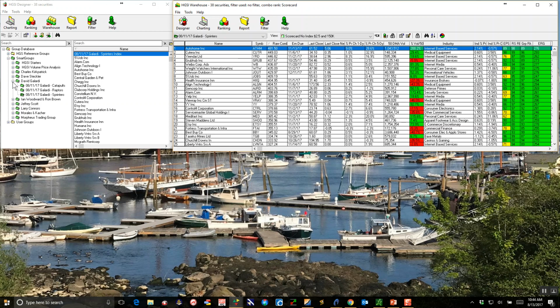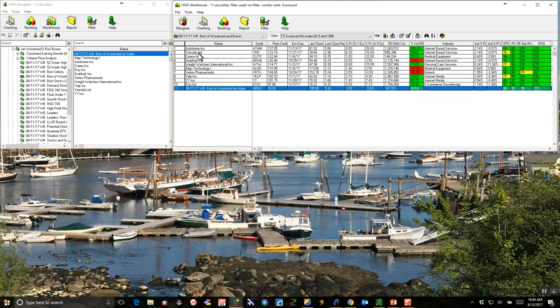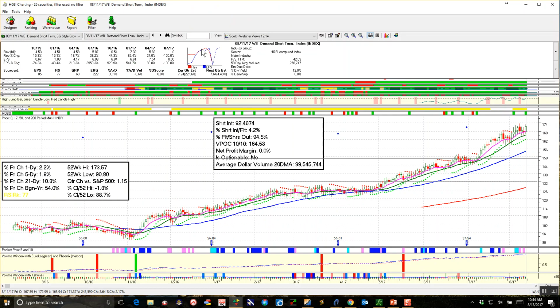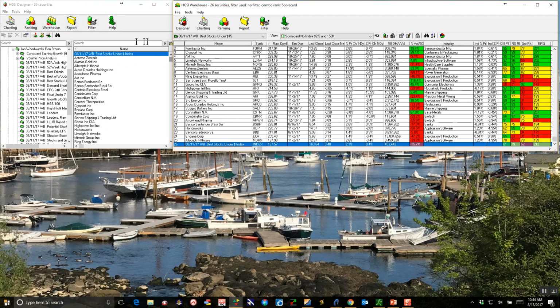If I go down to Woodward and Brown, you can see the best of Woodward and Brown. Same thing, hit warehouse, Auto Home, Yirendai, Cutera, Grubhub. It's the same stocks, adding a couple there. If you like cheaper stocks, best stocks under $15. Take a look at a couple of these. I know I own the first one. It's a high growth pharma stock. That's not what we wanted. Hold on, I hit the wrong group. Sure. Best stocks under, hit warehouse view. There we go.